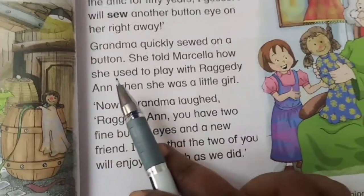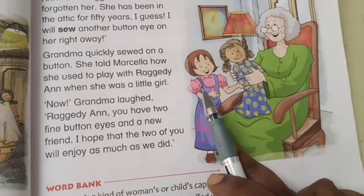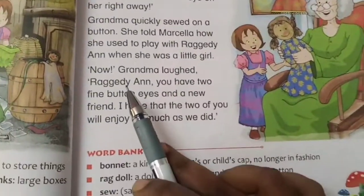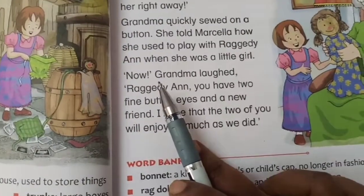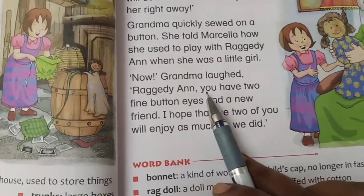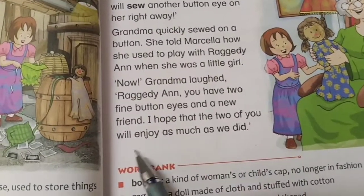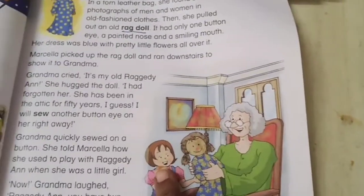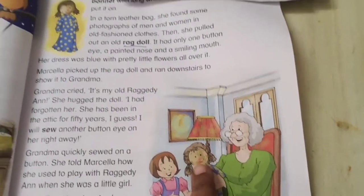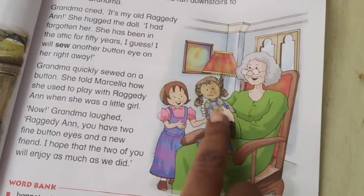She told Marcella how she used to play with Raggedy Ann when she was a little girl. The grandma, when she was like this girl, used to play with Raggedy Ann. It is grandmother's doll actually. Okay. The doll Marcella found in the attic belongs to grandmother. Now grandma laughed. "Raggedy Ann, you have two fine button eyes and a new friend. I hope that the two of you will enjoy as much as we did." Then grandmother is smiling and saying to Marcella and this Raggedy Ann, "Oh, Raggedy Ann, now you got another eye and a friend also. Now both of you can play and enjoy," the grandmother told.